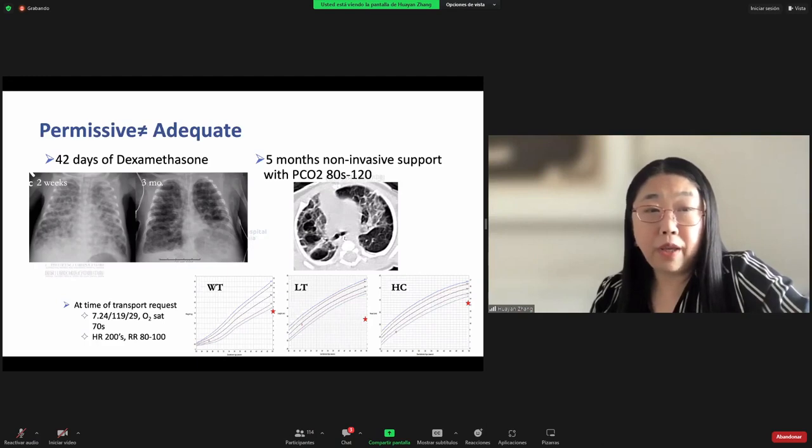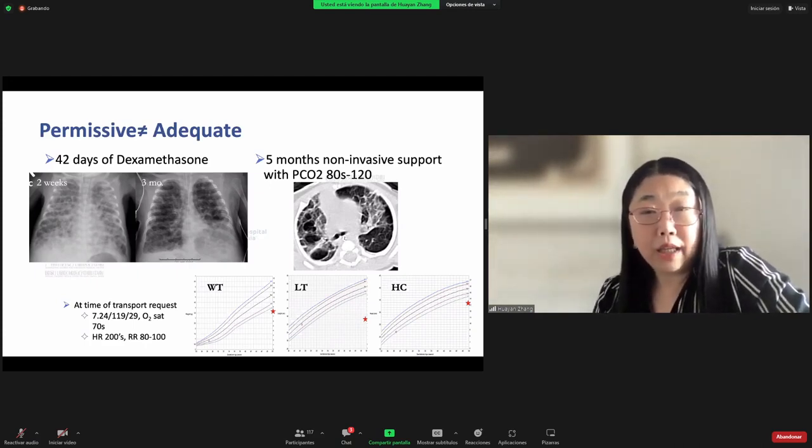The first baby actually received 42 days of dexamethasone to help extubate him and also help him to stay extubated. But he was not growing and he was not doing well. And then he got a viral infection and actually wound up on ECMO for us. And even after taking him off ECMO, we could not get him better in terms of his pulmonary hypertension, and he died.